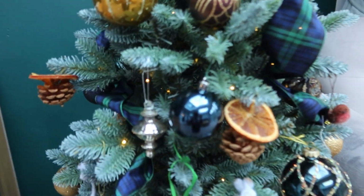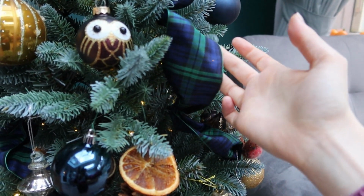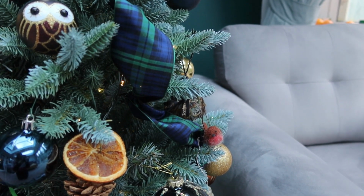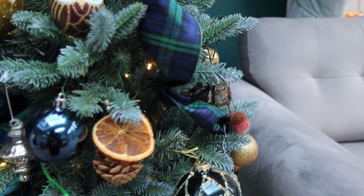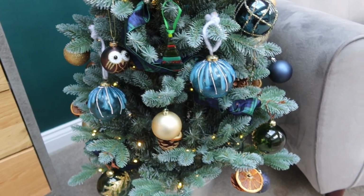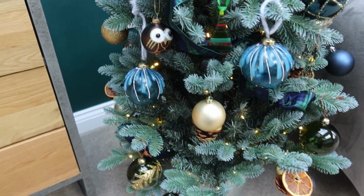So we've got lots of sort of dark blue baubles. It's all based off this ribbon, which is the Black Watch ribbon from Beresford's. We bought it off eBay, and I think it's a 7cm one. So that's running through the tree. I am thinking I could do more of the ribbon, but it's poking out in all sorts of places. As I say, I might tweak this one a little bit.